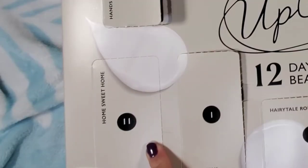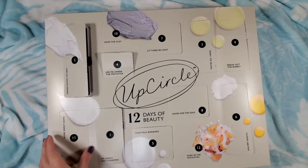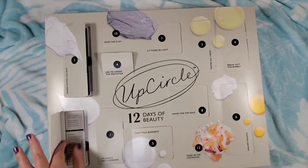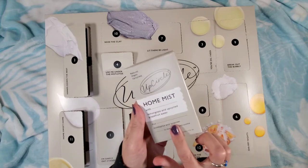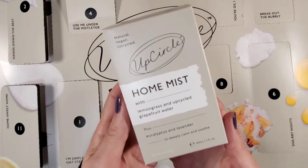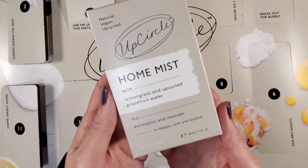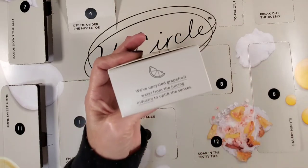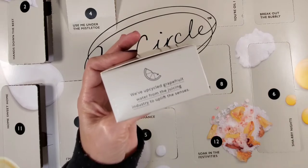All right, number 11, Home Sweet Home. I wonder if it's a room spray, since it's kind of long. Yes! We got 3 right. A home mist with lemongrass and upcycled grapefruit water, plus eucalyptus and lavender to deeply calm and soothe. We've upcycled grapefruit water from the juicing industry to uplift the senses.